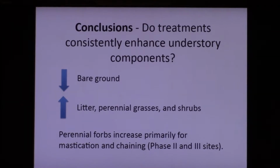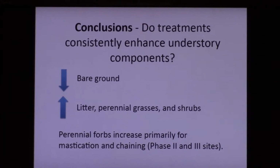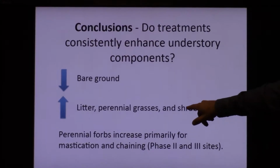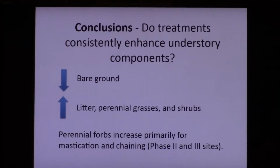So do treatments consistently enhance understory components? I think yes. For the most part, bare ground is going down, and these are the most consistent things that we're seeing. Litter, perennial grasses, and shrubs tend to increase. But as pointed out, some of these shrubs may not be ones we want. Perennial forbs primarily increase for mastication and chaining sites, which are typically in the later phases of woodland expansion.